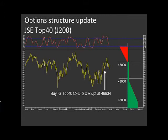So I went long 2 contracts of the IG Market Top 40 product, which is a 2 Rand per point product. So effectively, I went long 4 Rand per point at 46,634. So I was a little bit ahead of the game in terms of the market breaking out above 47,000. Of course, being hedged with 4 Rand per point long doesn't offset the 10 Rand per point that I would lose as the market goes above 47,000.